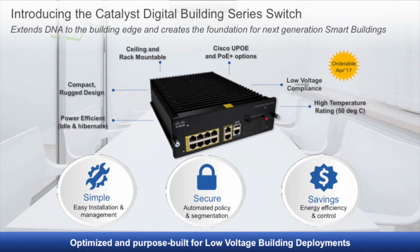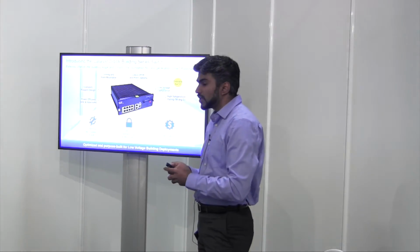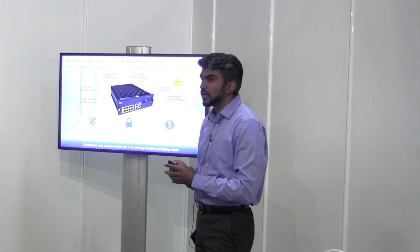The power that comes out of the switch, for its size, is ahead of any other. It's an 8-port switch. The Cisco UPOE power that comes out of the switch is 60 watts per port. So 8 ports, that's 480 watts for the entire compact switch. And the PoE+ option is 30 watts per port. It is low voltage compliant and it has a high temperature rating. So it's a very robust switch, which makes it really simple to install. I'll talk about the security and the savings later on, but this is just the overall introduction of the switch. So the high temperature rating is the room temperature, right? Yeah.